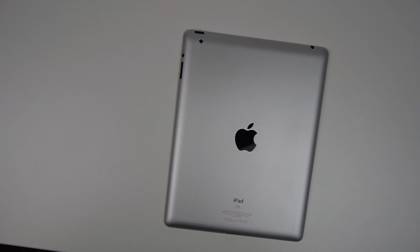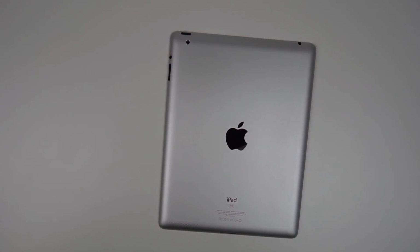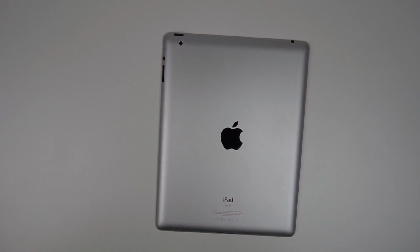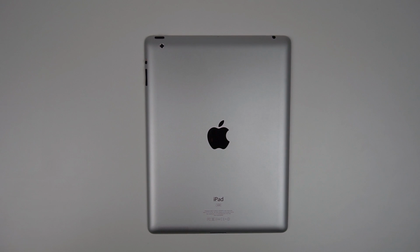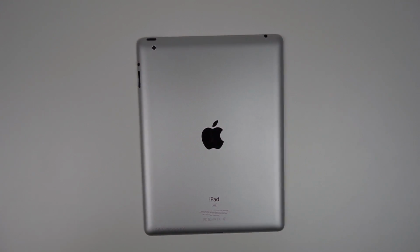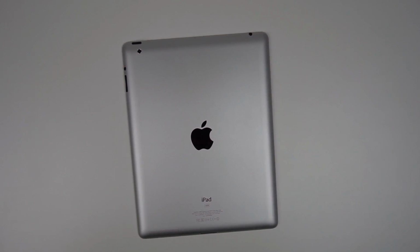The iPad, when it came out, completely changed the way people looked at mobile devices. It was seen as the perfect in-between for your smartphone and computer, and as a result, the first iPad was a wild success. And in 2011, Apple released the second ever iPad, bringing a massive amount of improvements along with it.